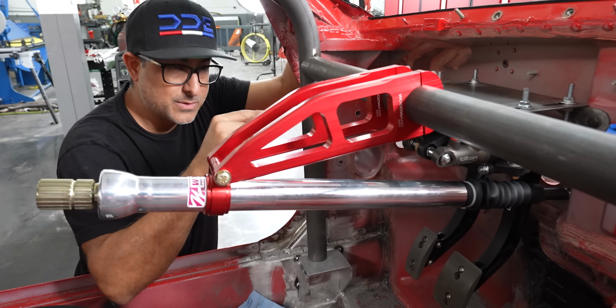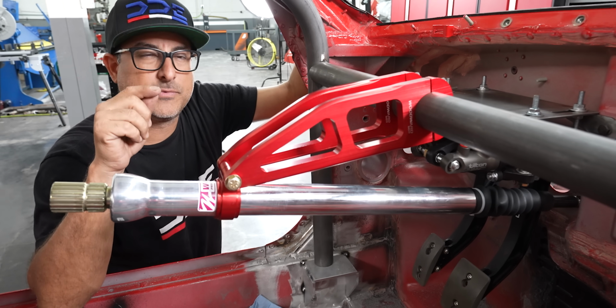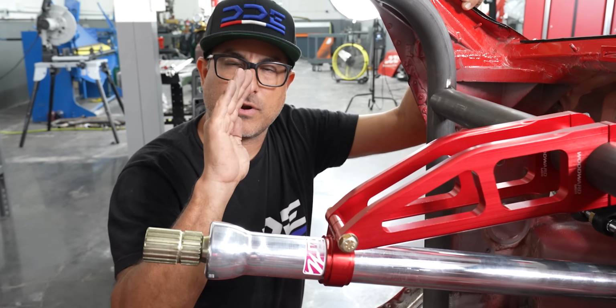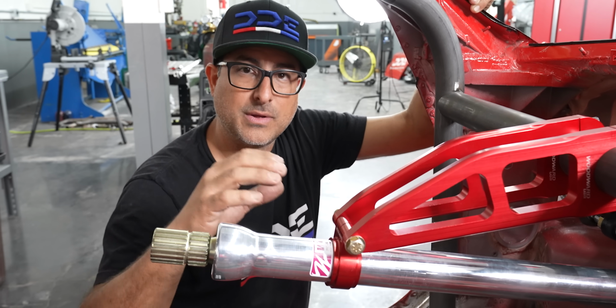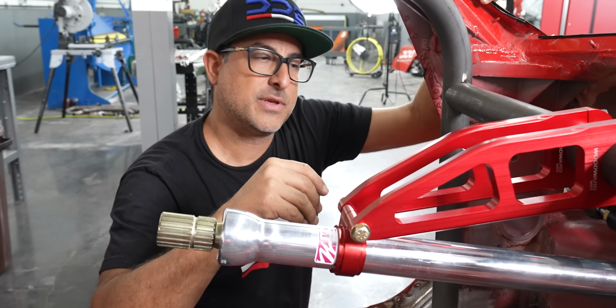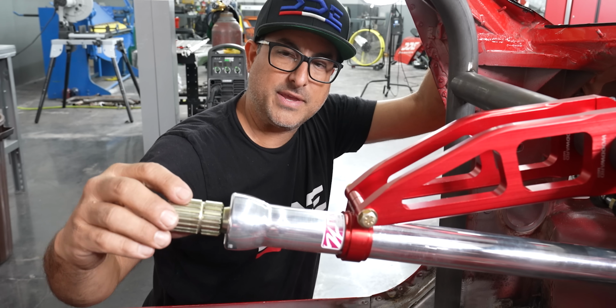The next step is to cut a hole in the firewall so we can get that shaft to go through. Now I'm not gonna do a really precise hole because it's right on the edge of a curve and I'm gonna have to actually cut out more material and then build like a little box that comes out and then over and around to be able to mount that bushing that's gonna go on the firewall to hold the end of the steering column tight.